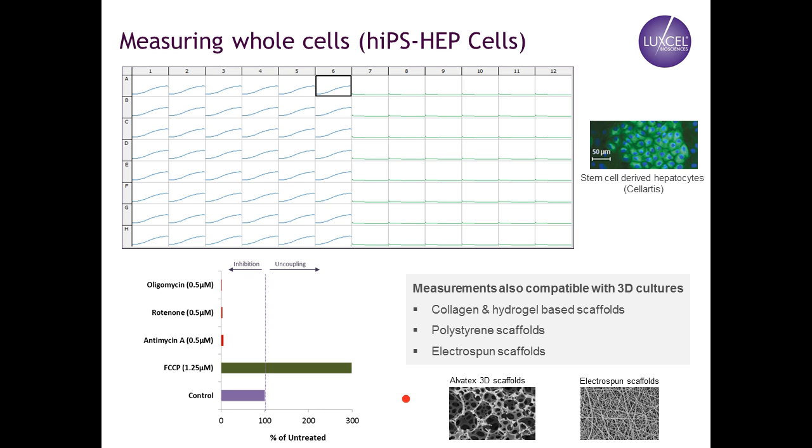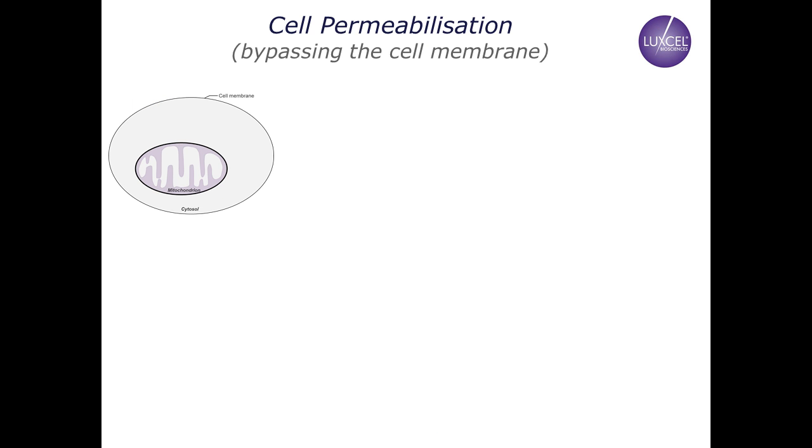some other read types. So whether you're measuring on collagen matrices such as the RAPT system or others, or some other hydrogels or matrigels, or whether you're measuring on polystyrene scaffolds as we have here with the BioTek system, or some electrospun scaffolds as we have here, the same measurement type is possible. You're measuring on the same microtiter plate platform, but you're measuring in 3D, which for some applications is a particular advantage.